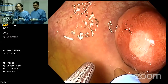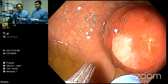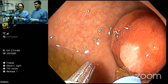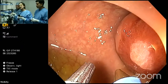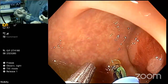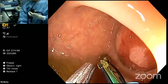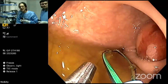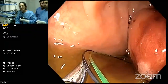So our first step is going to be to advance the snare with the loop mounted on it out of the catheter. So you see the catheter, you can see the tip. And what Ashwani is doing now is he's simply pulling this sheath backwards, which advances now the snare forward. So keep pulling it back, Ashwani, keep pulling. So you can see this loop is mounted on a snare.